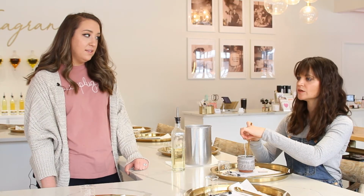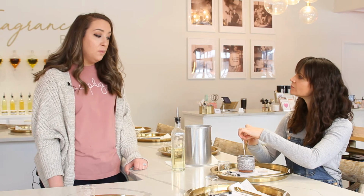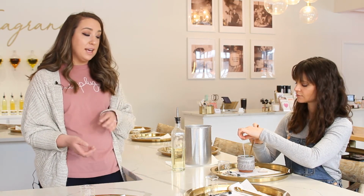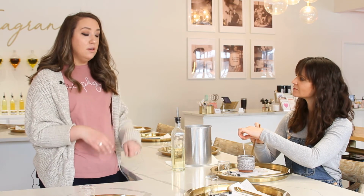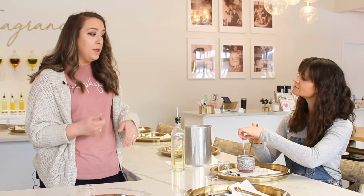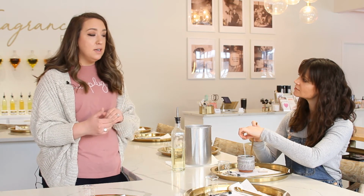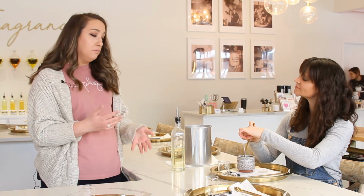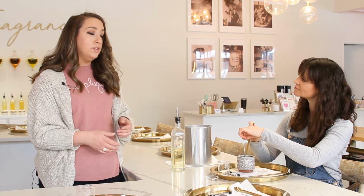What do you do when the candle runs out? With us, as a way to recycle your vessel, a lot of them make excellent planters, but you can also clean it out with a little bit of hot water and a dab of Dawn dish soap, and then bring it back to us and you'll get 20% off to refill it. You can refill it in the same fragrance if you want to have your signature scent, or you can refill it in a different fragrance.